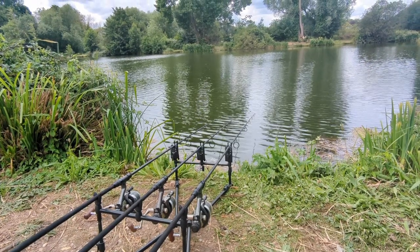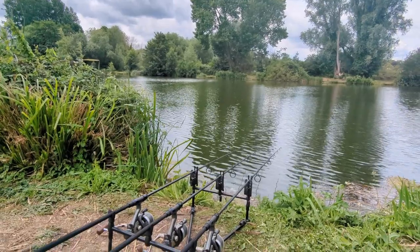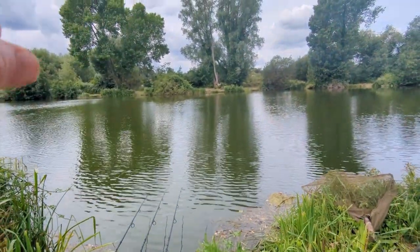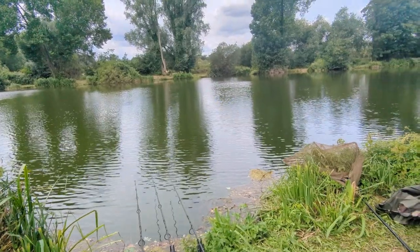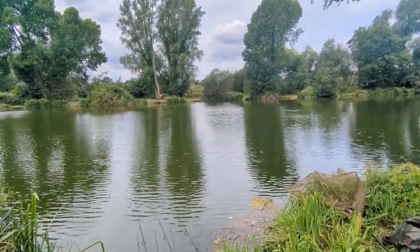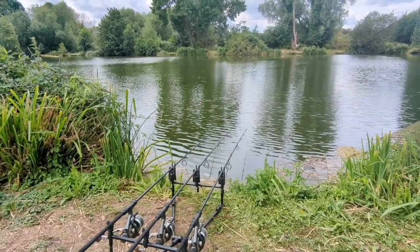So the rods are all redone. The left-hand rod has been chucked out towards this tree now at 10 wraps. The middle rod is out towards this bush at 13.75 wraps. And then the right-hand rod is out towards this big tree at 10.75. We put 4 spombs of bait around each single one, and hopefully that'll bring the fish in.